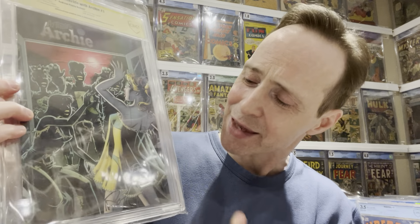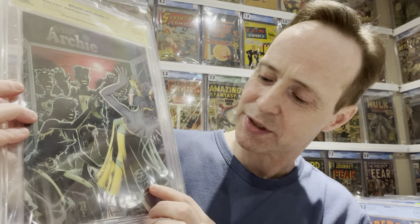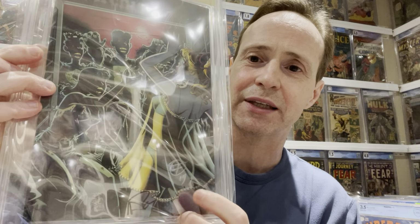And again, really great placement for the signature. It's sort of subtly there, and I think that's really cool. It's actually got a double signature. It is signed by the artist, Andrew Pepoy, and the writer, I believe.